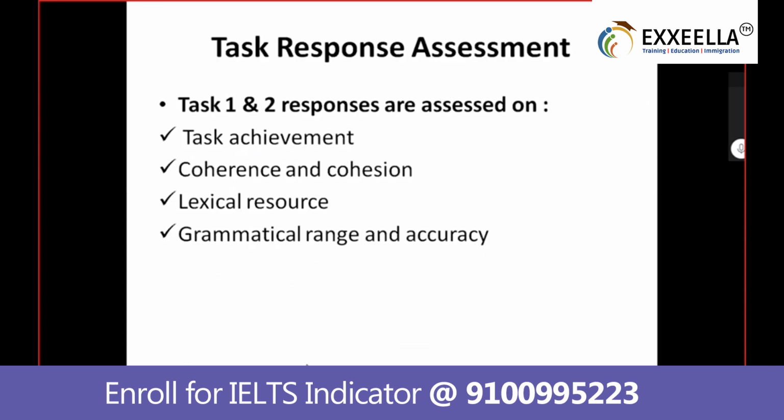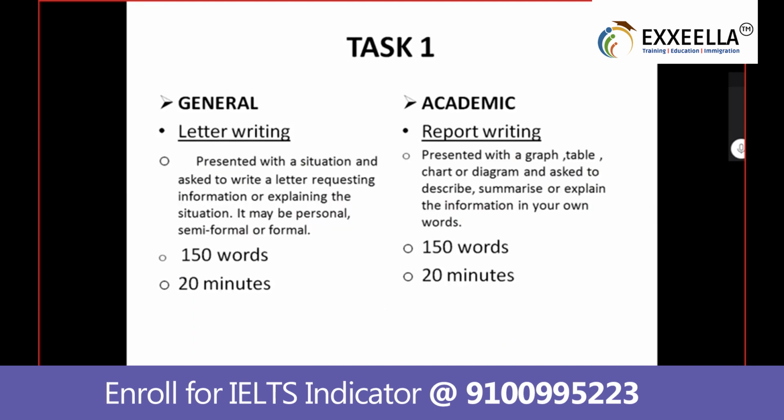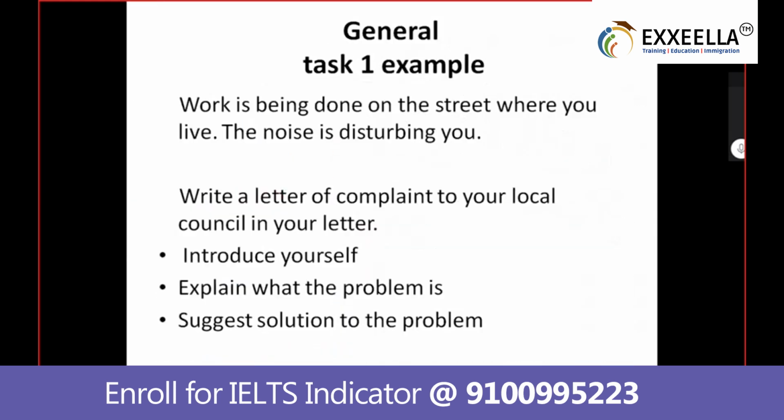So this is writing. There are two tasks, task 1 and task 2. The overall duration is 60 minutes. 20 minutes for task 1, 40 minutes for task 2. That's it.